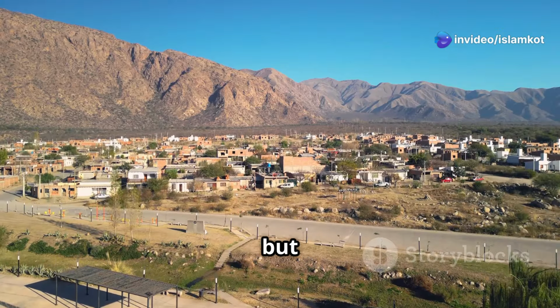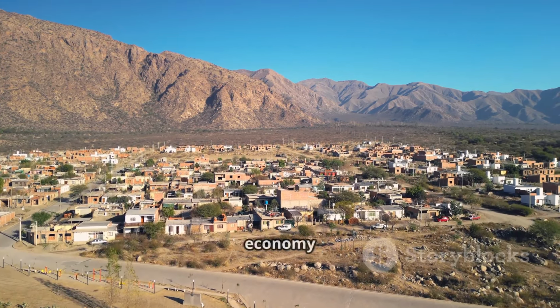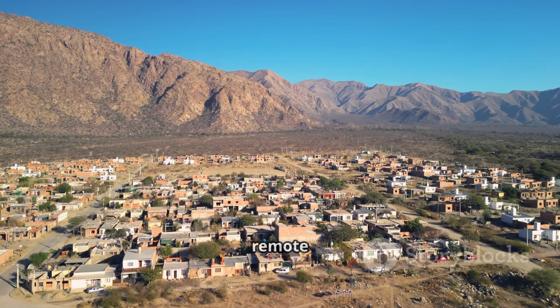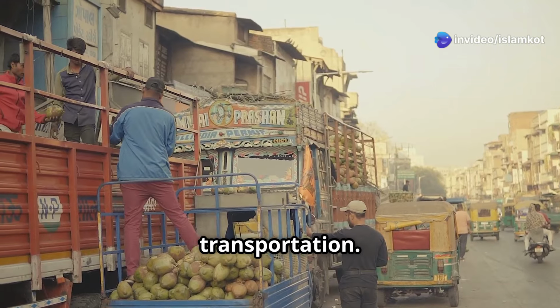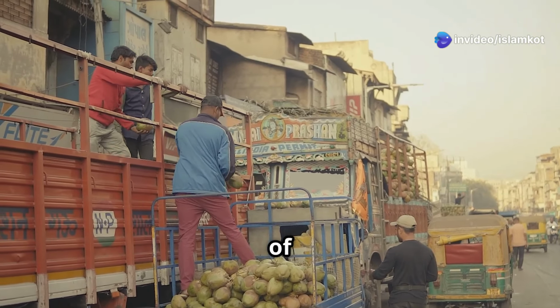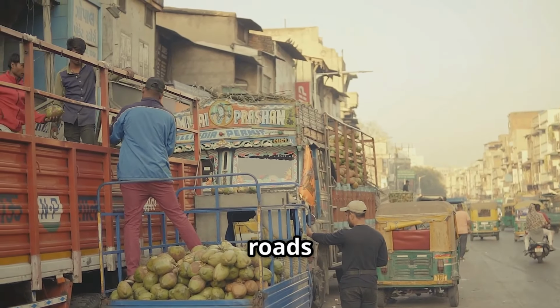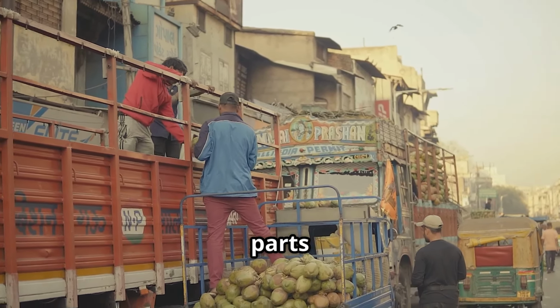Islamkot is a small town, but it is an important one. Despite its size, it plays a crucial role in the region's economy and culture. The town is a hub for trade and commerce, connecting the remote desert areas with the rest of the country. It is a center for trade and transportation. The bustling markets of Islamkot are filled with goods from all over the region, and the town's roads are busy with trucks and vehicles transporting these goods to other parts of the country.